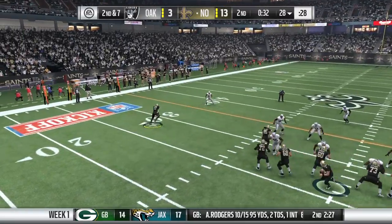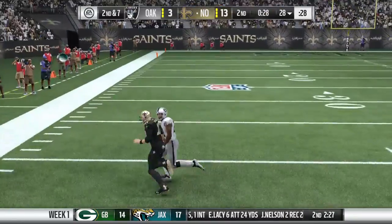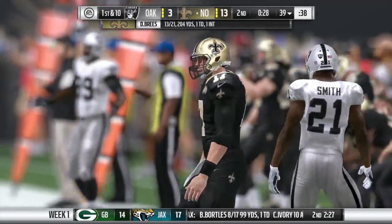They come up with one back. That's Ingram. Now Brees toward the sideline, and look at that catch. Dragging the toes, and that's going to be a first down.